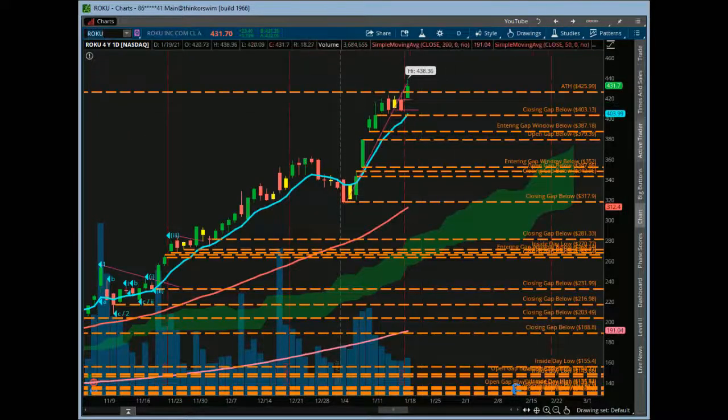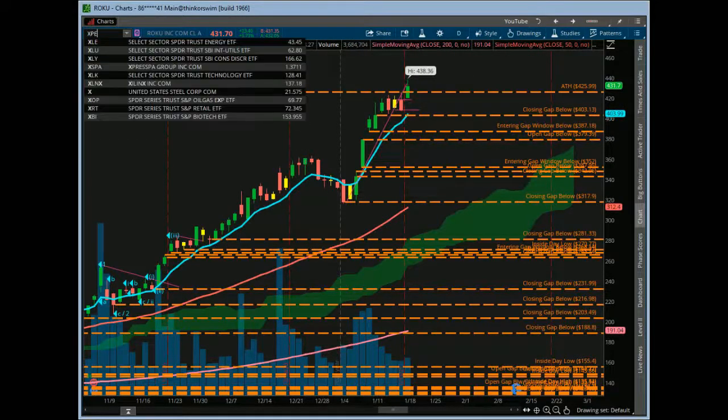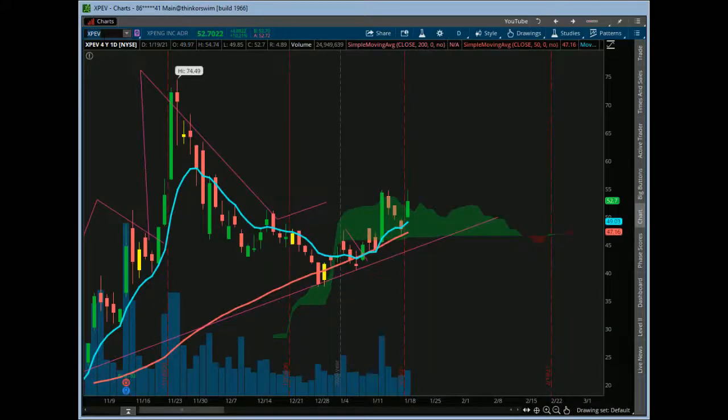Roku, again, fresh all-time highs. What can we say? It's Roku. Still seeing some call activity in this one as it pushes. We'll keep an eye on it. One day it's going to roll over, but in the meantime, it's just been a freight train on the way up. XBEV, another interesting one right here.